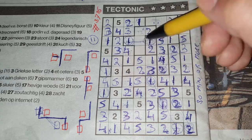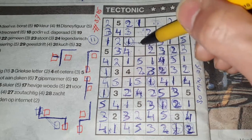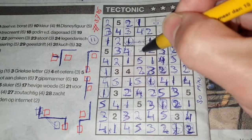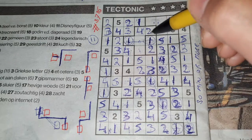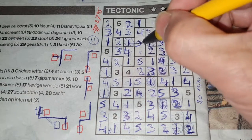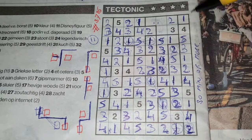We have a 4 here. These 2 boxes can't be a 4. So 1 box left for the 4 should be here. 2 numbers left in this area for the numbers 3 and 5. We have a 5 there, no 5 there. 5 should be here and a 3 goes there.